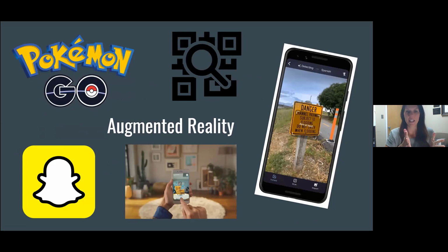I put on here some examples of augmented reality that you're probably already familiar with. I am the queen of QR codes. I love a QR code. I know that's a little bit outdated in the augmented reality world. Some newer examples would be Snapchat. Anytime you put a filter on, you are using a form of augmented reality.